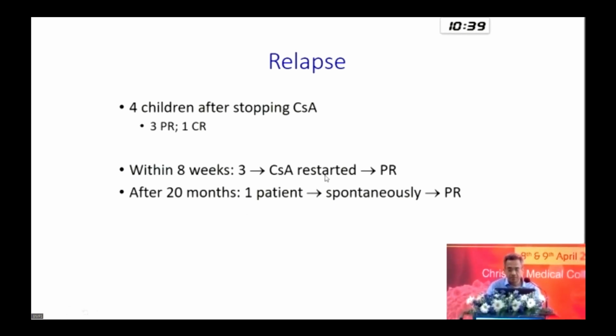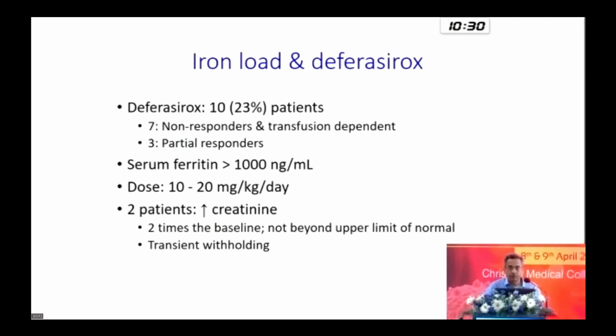And here, often we see that when cyclosporin is restarted, most of them tend to have a response again. So what about the question about iron overload? Sometimes one tends to forget sending serum ferritin in these patients. So 23% of them were on Deferasirox, most of them non-responders and transfusion dependent, and 3 partial responders as well. All of them had a ferritin exceeding 1,000.